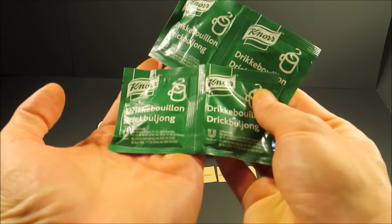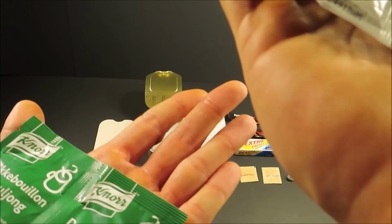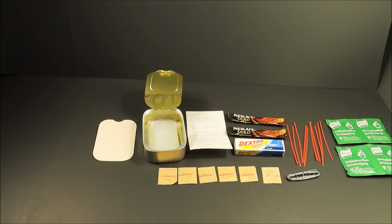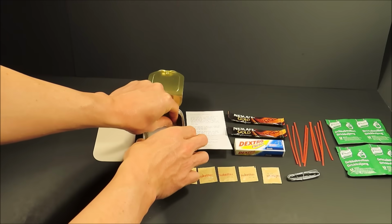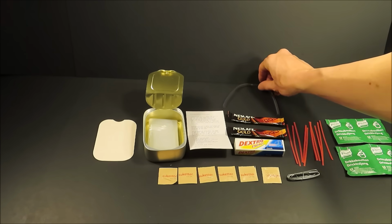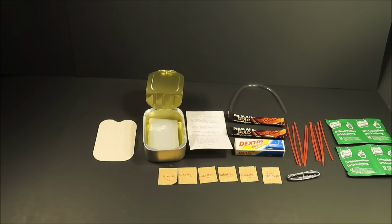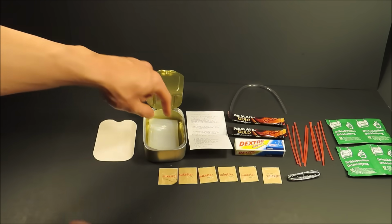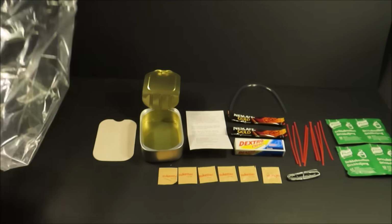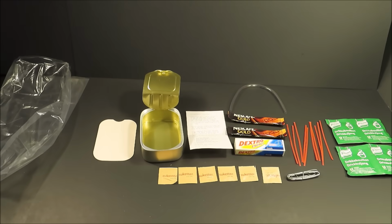4 packets of bouillon. It could be chicken, listed on the front as beef broth. So they give you 16 grams total of bouillon. Here's another great all-purpose survival item. Plastic tubing. It's a great way to access water that would have been difficult to get to otherwise. That's the number 1 use for that. And then the final item is a pair of plastic bags. And that is for keeping your contents dry or also for gathering water.